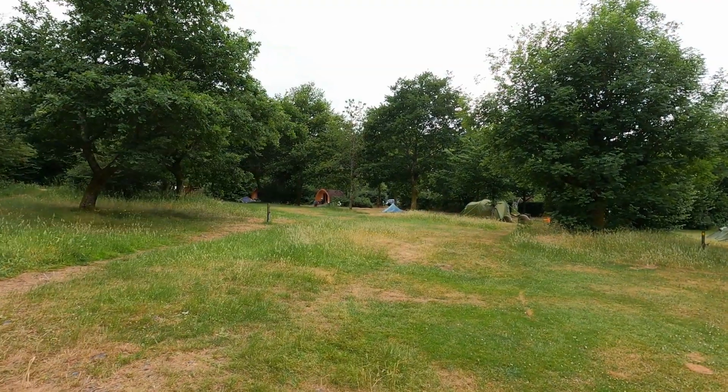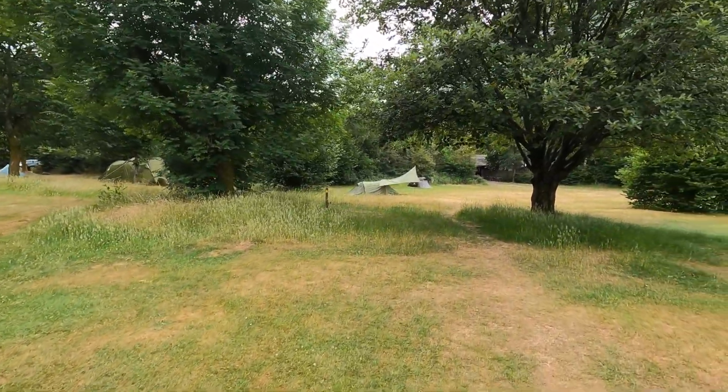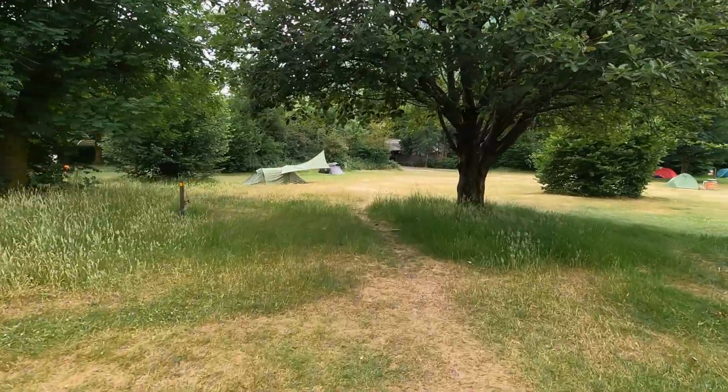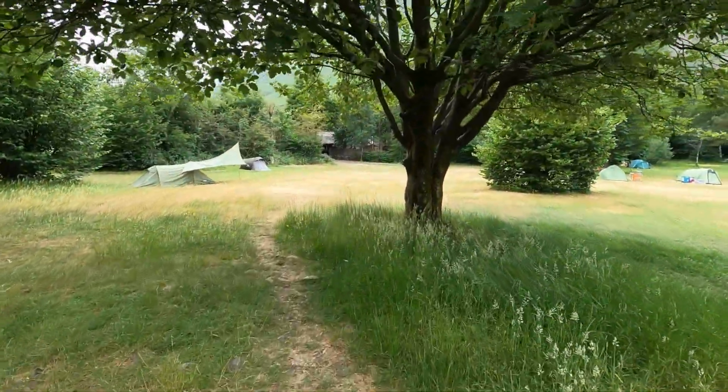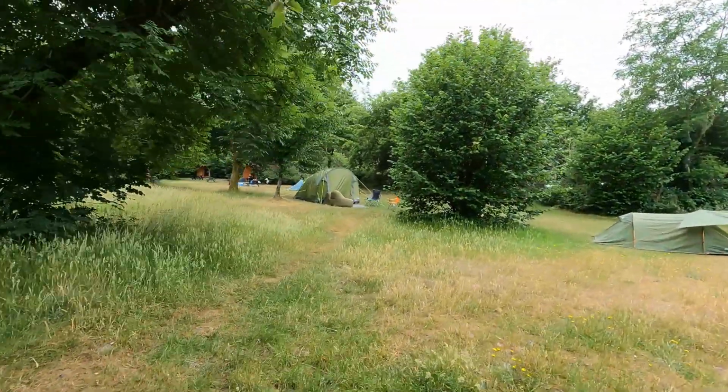The campsite was showing as fully booked when we arrived. It didn't feel too crammed. The majority of people staying there were people with tents, and as you can see there was adequate space for everybody.